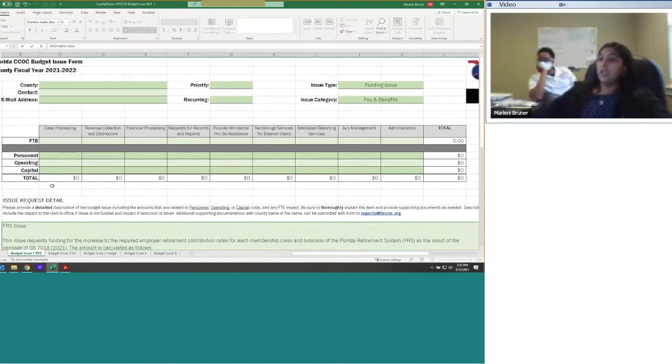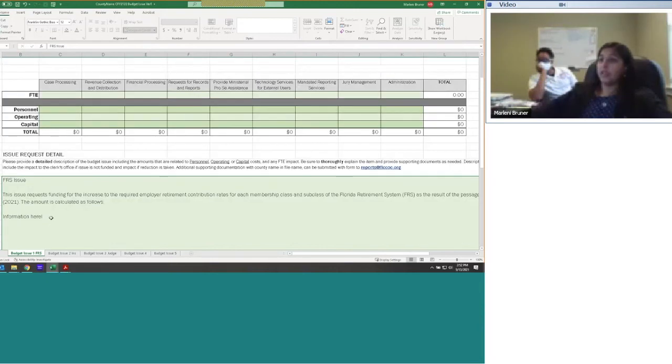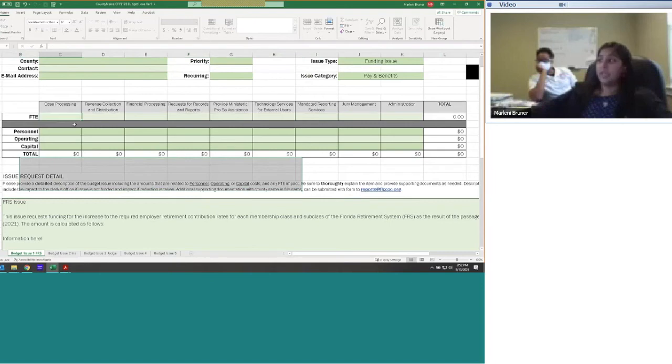Now, this does not include FTEs. So if you add FTEs here, you're telling us that you want to increase your FTE count. If you are telling us that this FRS increase is for all your employees, you can provide us that information in the verbiage, but you would not include an FTE. You would include this information on your personnel line, and then you would tell us which of these clerk court services it would apply to. And so if it applies to all of them, you can take your total dollar amount divided by those 9 services and tell us that way.